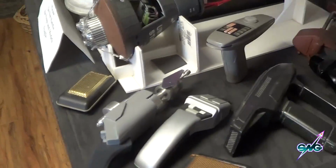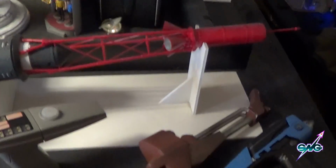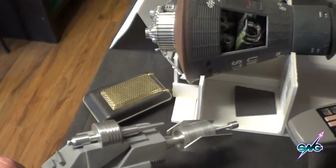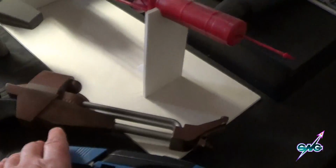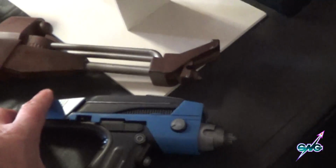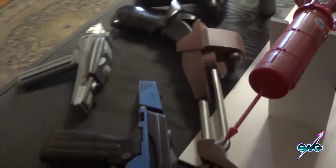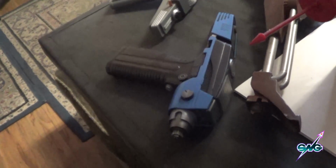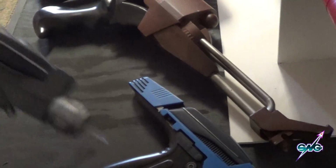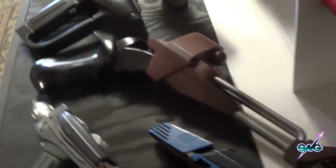All kinds of cool hand props. These three right here came from Uncle Ted, which I just love. This one from Ken Palco, which is a concept phaser that was shown to Abrams as an alternative to use over the ones they're using now because it looks closer to the original. Ted did an incredible job on that. I thank him so much for that.